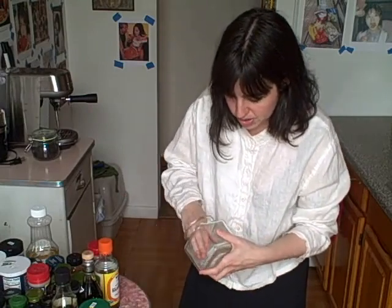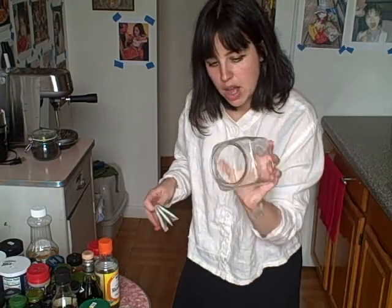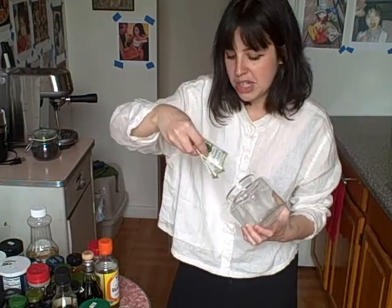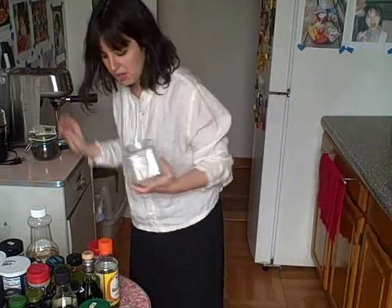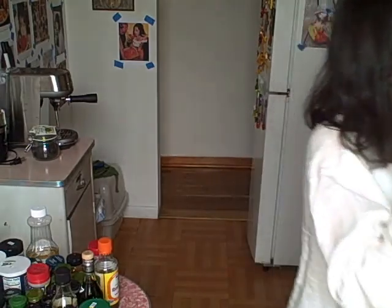I also keep this jar for bagged tea. And this is just the traditional medicinals organic chamomile. I love to have chamomile on hand. And you know what? I think I'm going to wash this jar. We're getting to the end of this pantry.